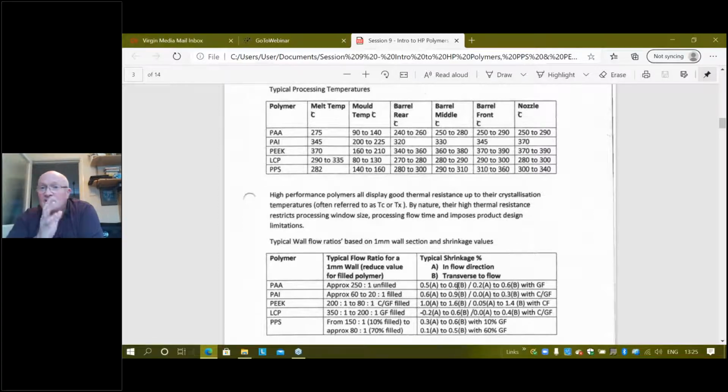However, if we introduce the fiber to the material, it becomes a different animal. In the direction of flow, the shrinkage drops to about 0.2% in the A direction. At 90 degrees, it's still the same at about 0.6. So you've got treble the shrinkage in one direction, transverse to the flow, as opposed to the direction of flow, once you put the reinforcing fiber in.